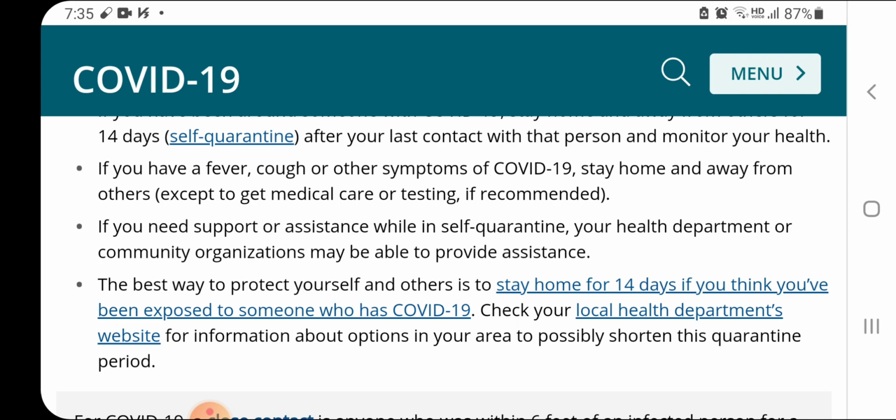I'm blowing my nose because there's some blockage in the nasal cavity.